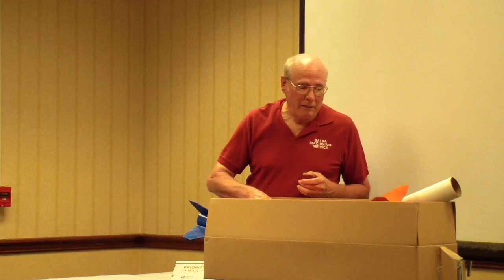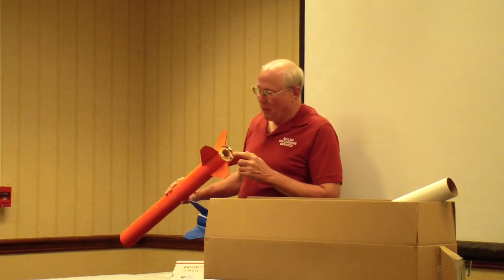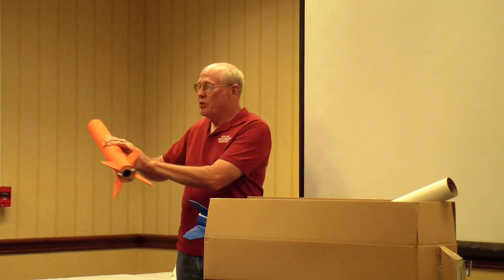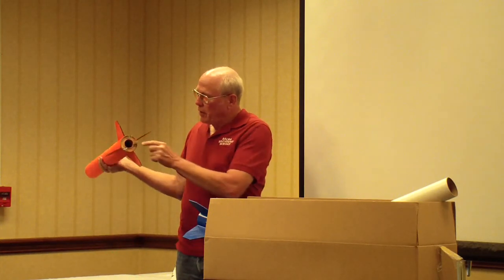I didn't stop there. I don't have any of these for sale here, but I put a 38 millimeter mount. Now, I want to back up a little bit. The whole theme of these kits is they all go together with yellow blue. This kit here, 38 millimeter motor mount, uses the same Big Daddy tube, uses the polystyrene nose cone. It all went together with yellow blue.